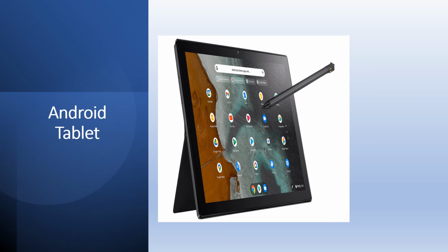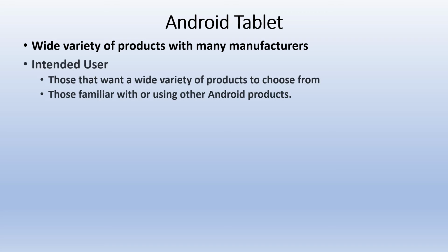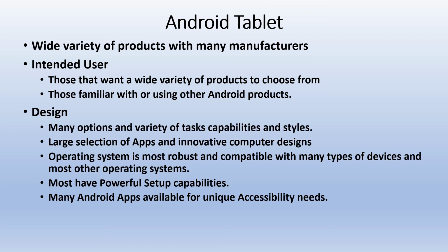Next, we'll look at an Android tablet. There are many types of Android tablets. As we said, the iPad is one of them. They have a wide variety of products with many manufacturers. The intended users are those that want a wide variety of products to choose from, and those that are familiar with other Android products, or have the ability to get assistance from people that can help them with their Android product. The design concept is many options, a variety of tasks, and very many styles.